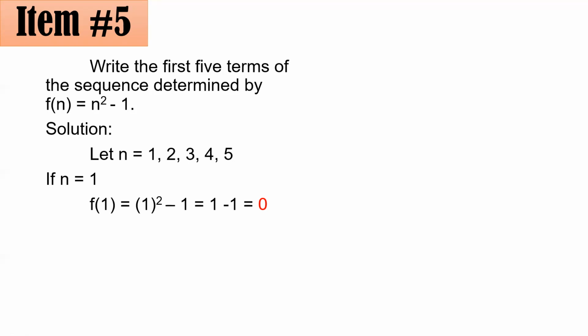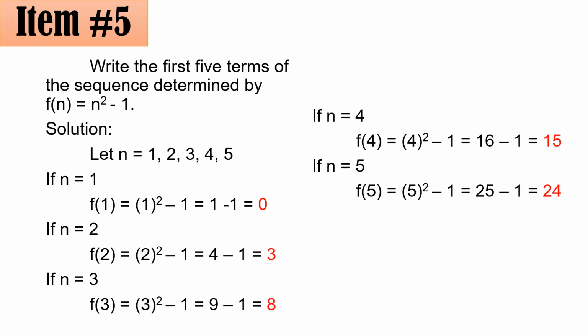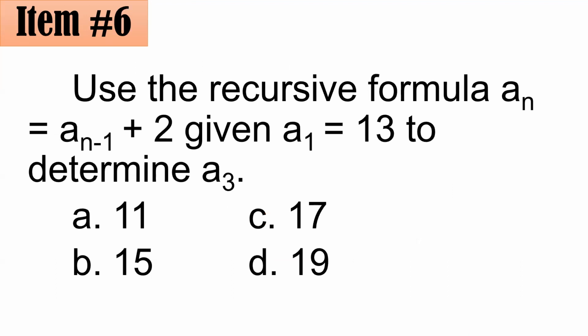Okay, let's see. Second term, n equals 2. By substitution, that's 2 squared minus 1, which is 3. For the third term, n equals 3, 3 squared minus 1 is 8. For the fourth term, 4 squared minus 1, which is 15. And lastly, the fifth term is 5 squared minus 1, which is 24. So the first 5 terms are 0, 3, 8, 15, and 24. Letter C. So don't worry po. So letter C po yung tamang sagot. Okay, good job po.